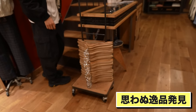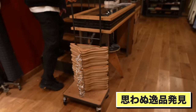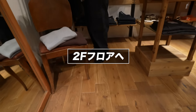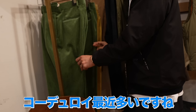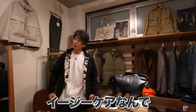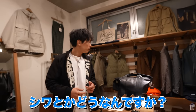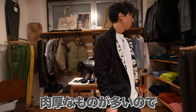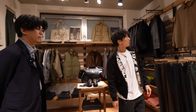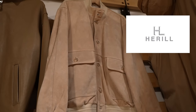Is this the one outside? Yes. There are a lot of corduroys these days. That's right. Tiff is really easy to care for, so it's popular. What about silk? It's hard to wear. No, I don't think so. There are a lot of thick ones, so if they're beautiful, that's right. This one is also amazing.